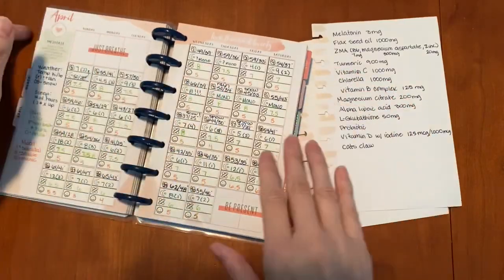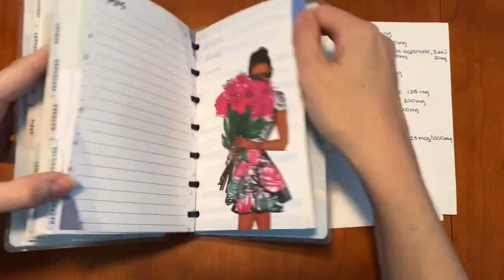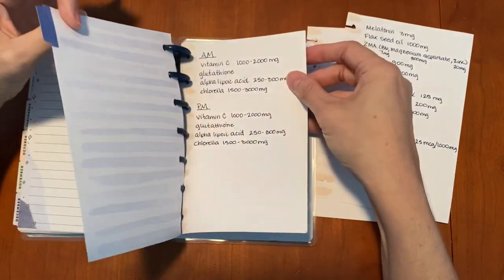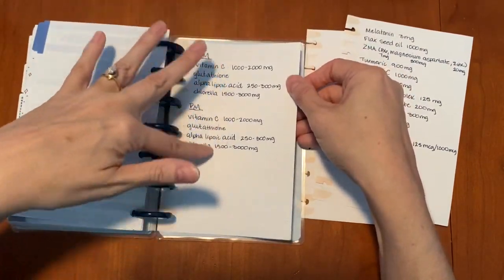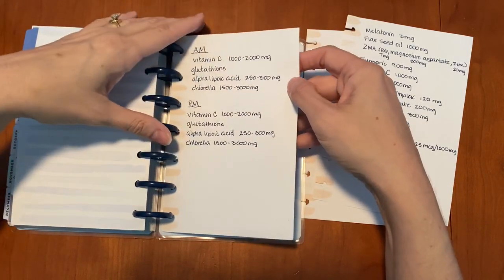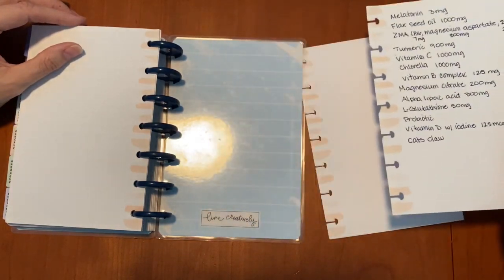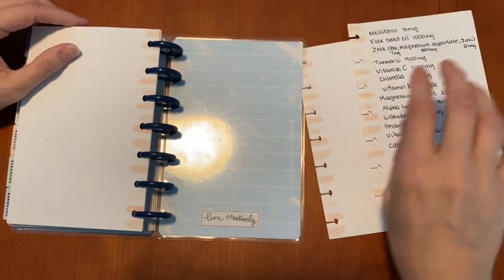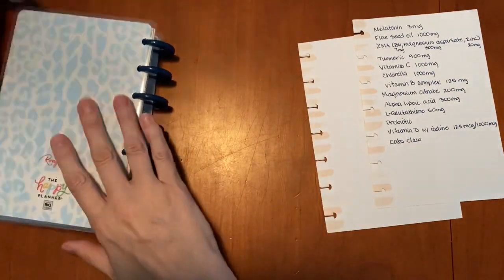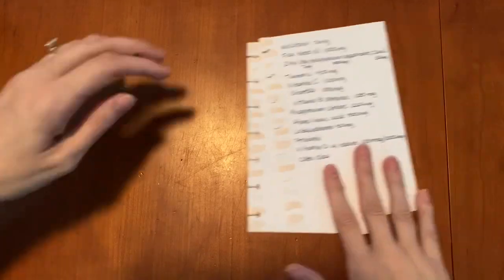So I put a little divider back here, and I'm going to put, this is the detox cocktail recipe that my immunologist gave me. So I have that back there now, and I am going to write it out with the other vitamins and meds so that it can fit in here. This is the planner I take to my doctor visits.